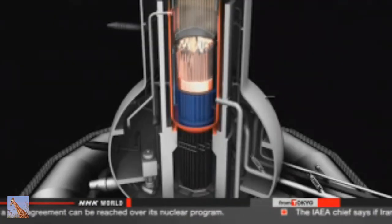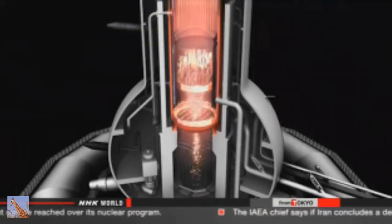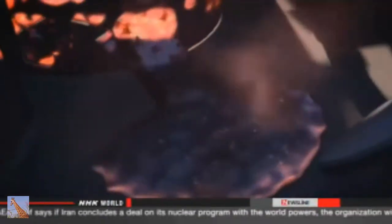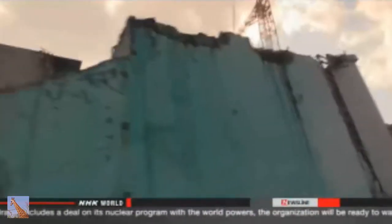Until now, they've used computer simulations to try to understand what's inside. They've gathered results indicating the nuclear fuel has melted and fallen to the bottom of the vessel. TEPCO officials hope that the robot will help them gain clues on how best to remove the nuclear fuel.